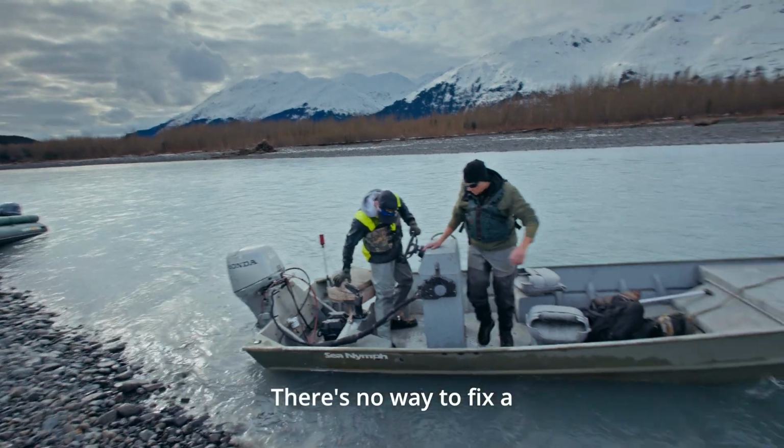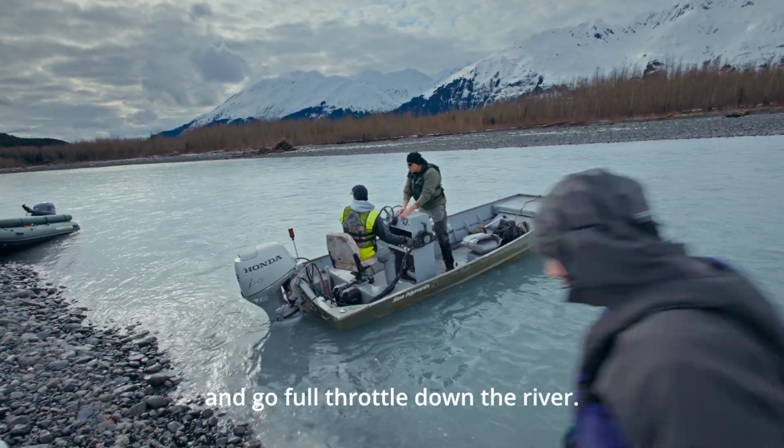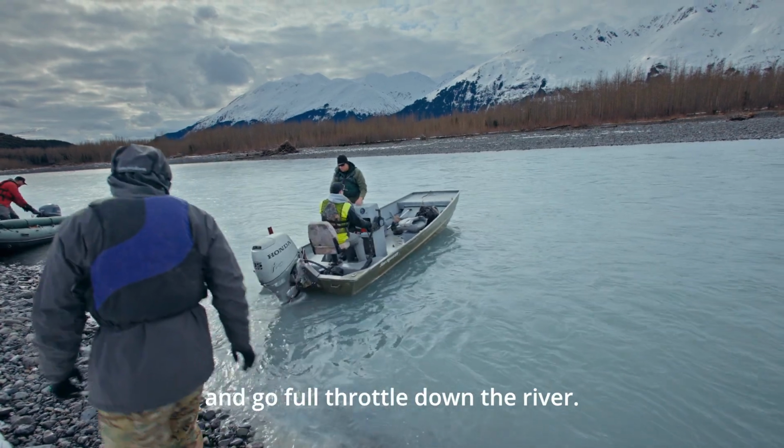There's no way to fix a boat when you're up the river, so he made the decision to bail the water out and go full throttle down the river.